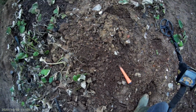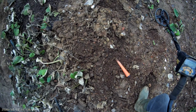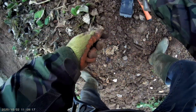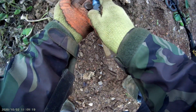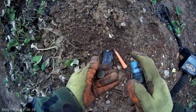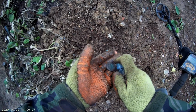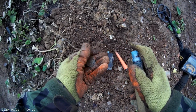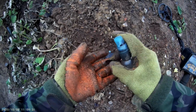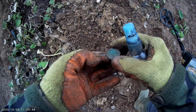I'm not sure what coin it is. That's even if it is a coin.